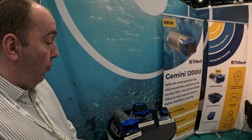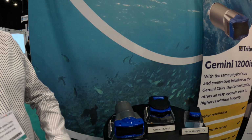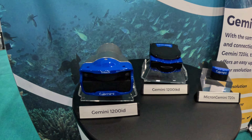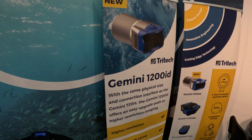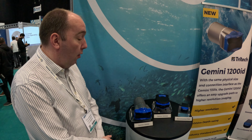So today we're showcasing our Gemini range of products, including the recently launched Gemini 1200 ID. This is the same platform and physical size as the industry standard 720 IS model. This offers an easy upgrade path to higher resolution imaging for work-class ROVs.